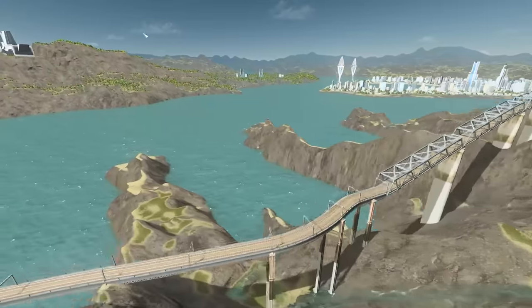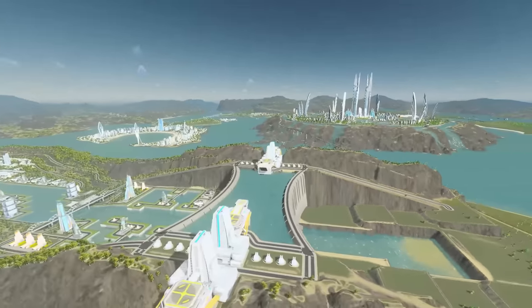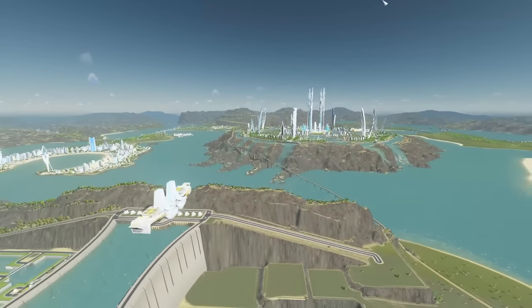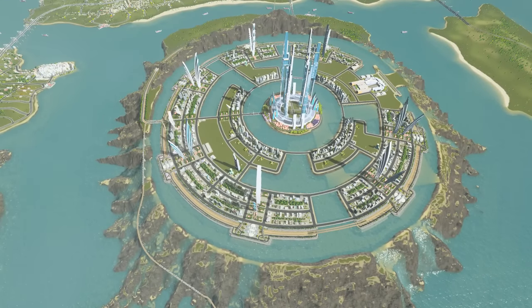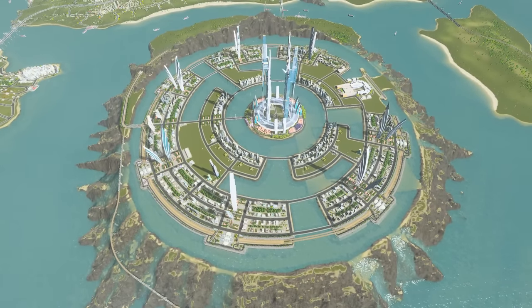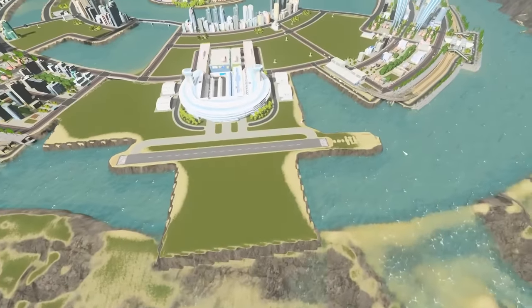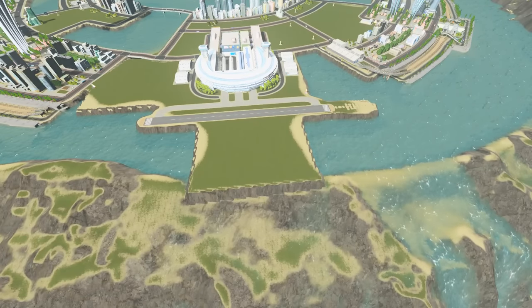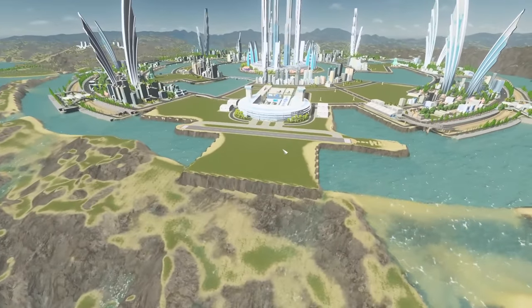I've got to say, building this dam has been such fun. It's been really cool. But I tell you what, I cannot wait now to get to work on this and finish this off, because it doesn't need much. It just needs this inner ring finishing off. And this, I don't know what to do with this airport, personally, because of these two bits of terrain that it creates. I don't know, guys.